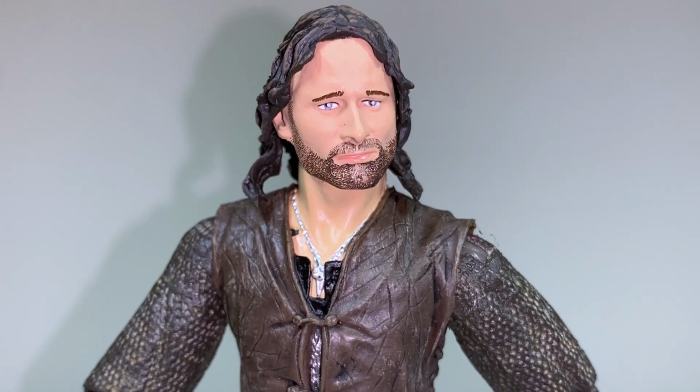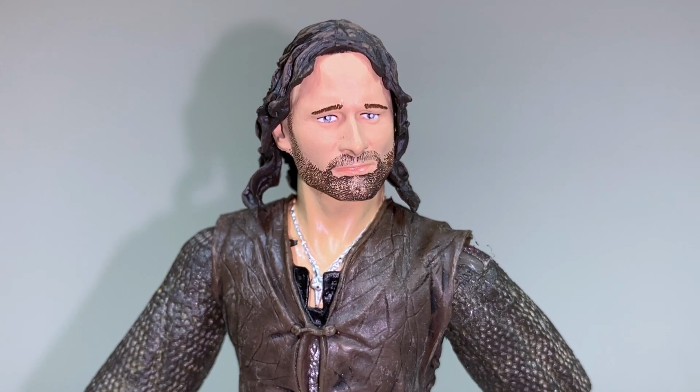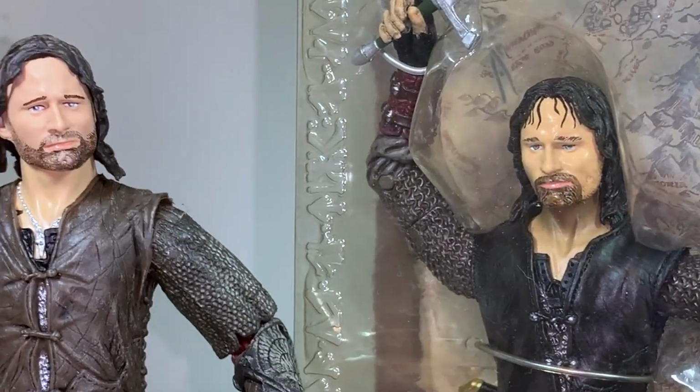I don't think that's a great looking Viggo Mortensen though, to be fair. I think he ended up having the hardest time with toy translations though, because most of those Aragorn figures are pretty rough to look at actually. Compared to the sealed figure here though, I think it's like a work of art.